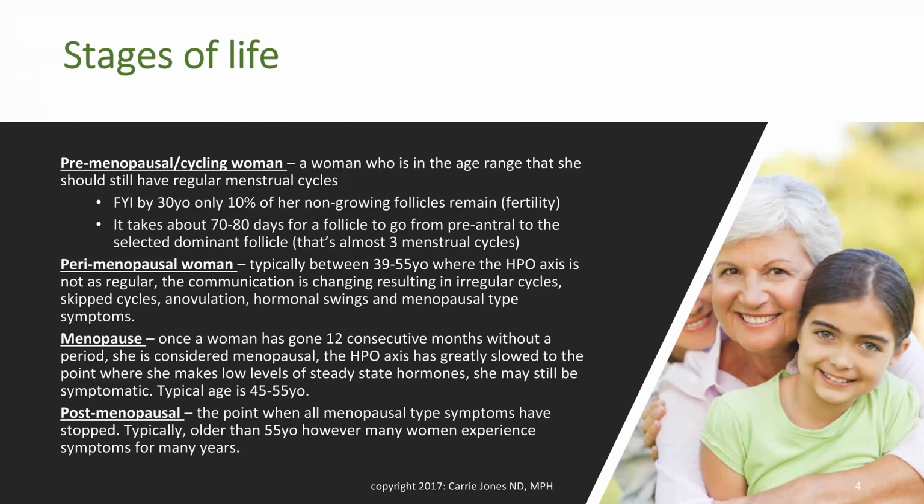And it does take about 70 to 80 days for a follicle to go from that pre-antral phase all the way up to a dominant follicle, which is about 3 menstrual cycles. This is important for treatment. So when you're doing herbs and nutrients and hormones, you definitely want to give it about 3 to 4 months so you can go through that entire development process.